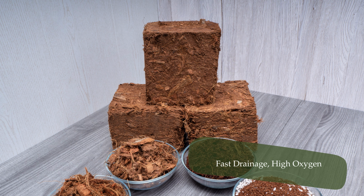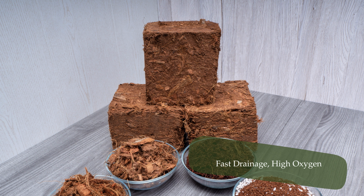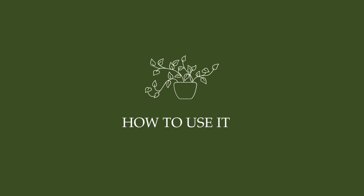That's why orchid growers have been using coco chips for decades. It's why modern cannabis cultivators use it to dial in every nutrient. And it's why I keep bags of coco ready in every season, from seed trays to mature transplants. It delivers results I can count on. Let's walk through it step by step.